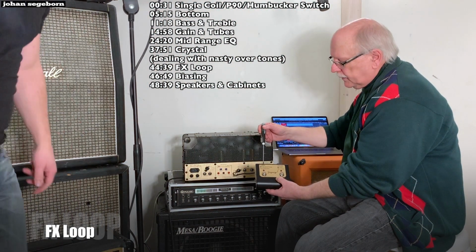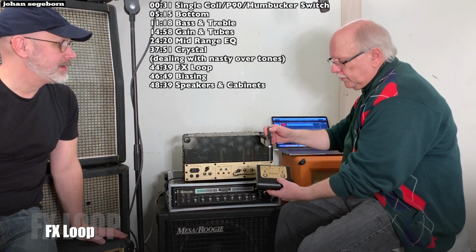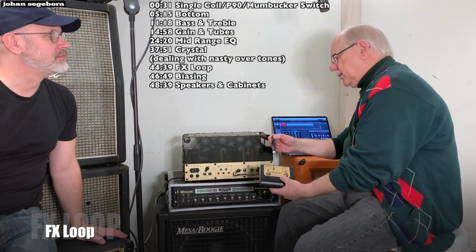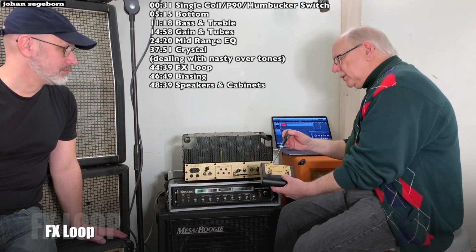Now, loop. Okay, so it is marked that it has two functions. Loop on or off, or rhythm and lead. It's a very simple explanation. If there is nothing connected to the loop externally, you can use the loop as a boost or unboost, so you can get both on clean and overdriven rhythm volume and lead volume. If you put any time-based effect like reverb, delay, whatever, in the loop, then it's on or off.